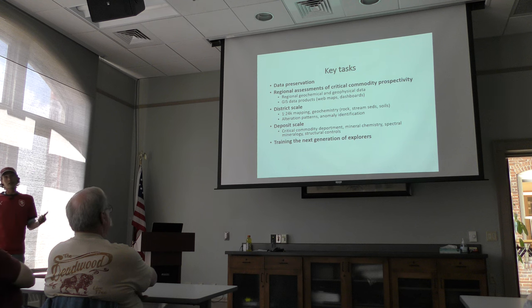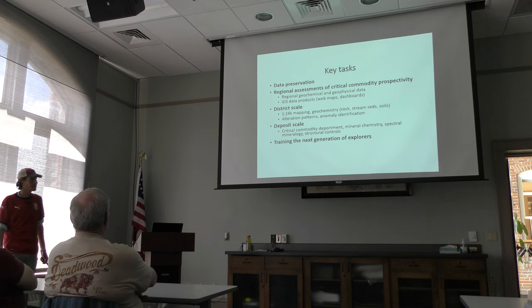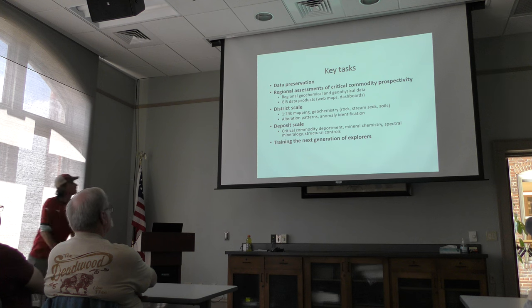And so our goal is to say, okay, well, what is the most important piece of this here? Because it's so overwhelming, there's so much of it. And so we need to focus in on what the big sites are statewide and make sure that we can preserve and share that data with the public, but also use it to guide our future studies.